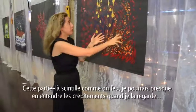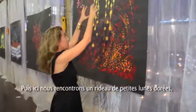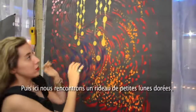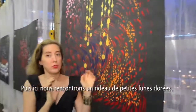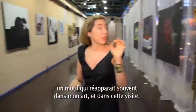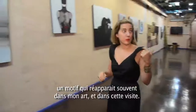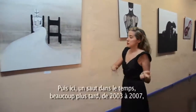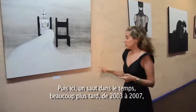I could almost hear it when I see this. And here we are compensated by the falling of this curtain of small gold moons, a motif that's a yellow gold sign that came from the work, and I will speak about it later in the visit. Here, nothing to do, a jump in time, much later.